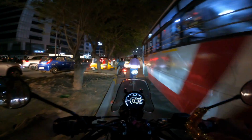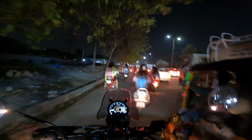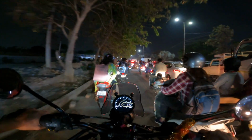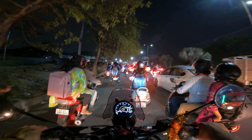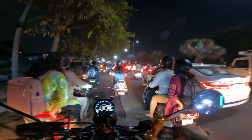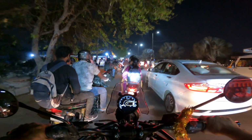In fact, it's much more comfortable to start off with a X-Pulse. What I really liked is the slow moving traffic. It is performing really well in this, and heat, actually I'm not feeling that much of heat. I mean, this much of traffic you've been seeing, since the last 30 minutes I'm in this kind of traffic, but I don't feel much of a heat.